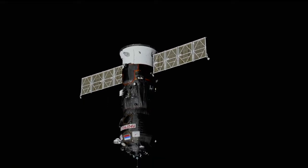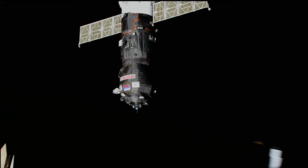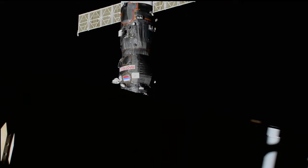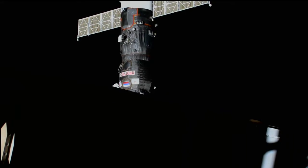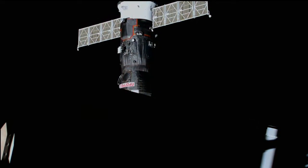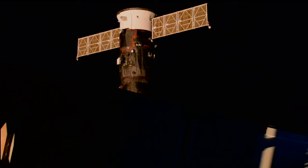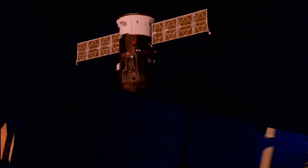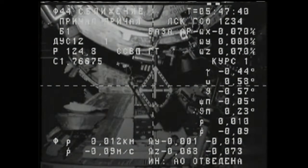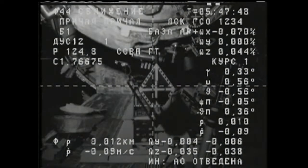The range is 10 meters, and the range rate is minus 0.9. We copy. And the range is 6 meters. Copy. About 6 meters now until docking.